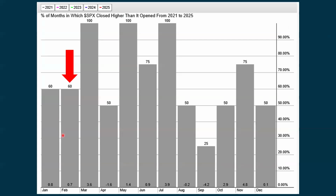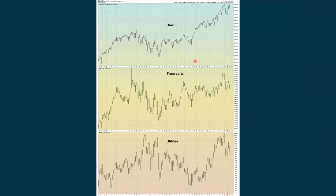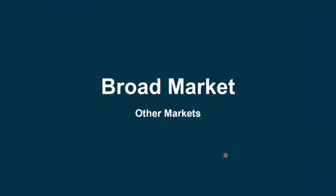Seasonality, dealing with February. The first half of February tends to be okay. The second half of February can often not be so good. Now, we only use seasonality to just kind of get an idea. We don't try to say that it's going to happen exactly the same way. And here's the Dow, close to its all-time high, but lagging with the transports and lagging with the utilities.